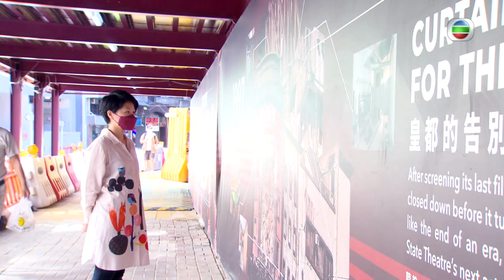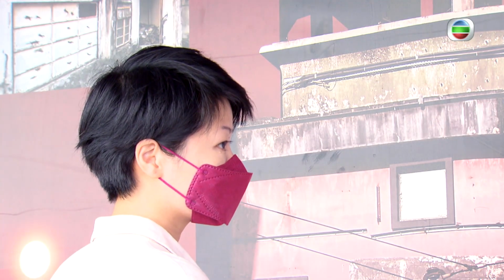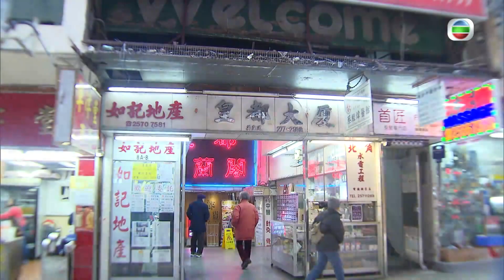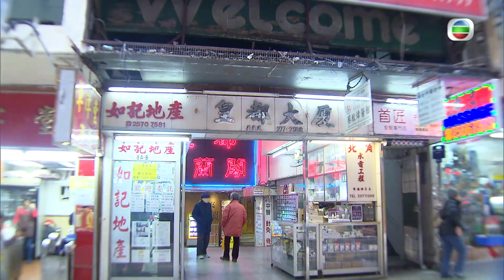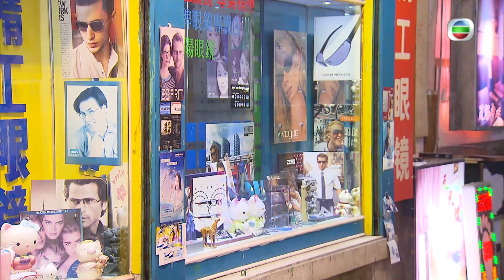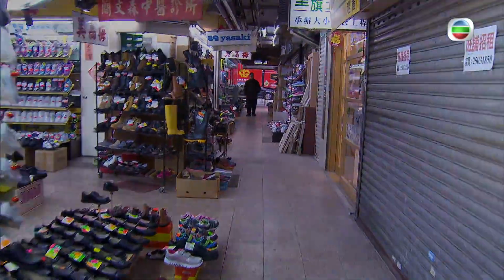Wendy Ng, an architectural conservationist who grew up in the State Theater, was also involved. I was born in North Point and I grew up there. My mom used to run a children's wear shop in the State Theatre arcade. I spent most of my time there in the shop with my mom. So it was a very special place to me in my childhood.